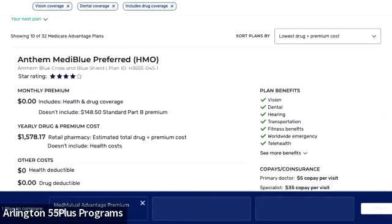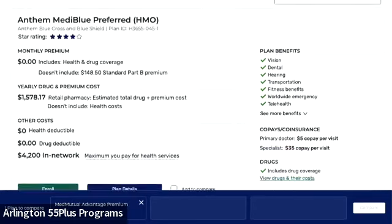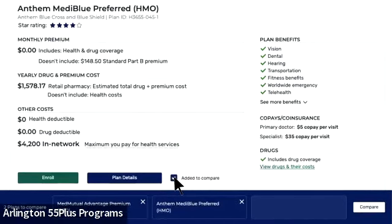You'll come back to your search results, and at the top, you'll see your current plan again. You can minimize it again by selecting Your Next Plan. Let's learn how to compare up to 3 plans. You can select up to 3 plans to compare at one time. To select plans to compare, check the Add to Compare box.